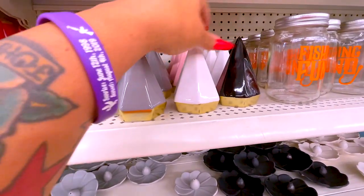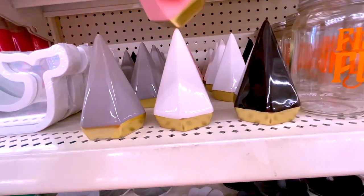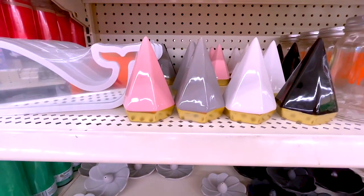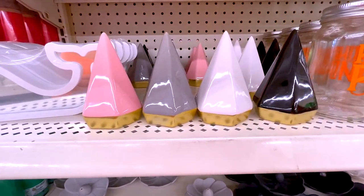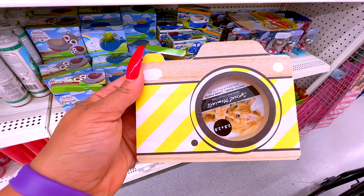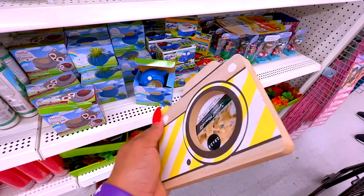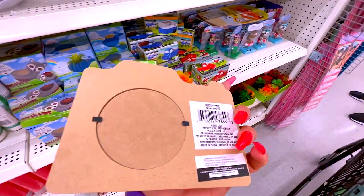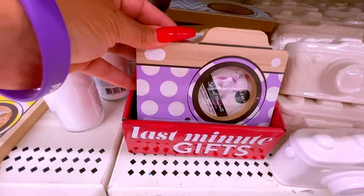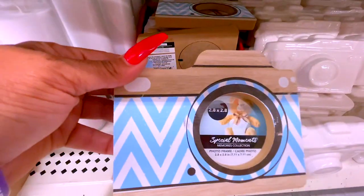If you love paperweights and knickknacks, then check these little faux diamond looking items out. These are absolutely cute. I love stuff like this. You can put these on your desk at work, or if you go to college, then you'll have family and friends pictures and picture frames. And they're just so colorful and just playful and fun.